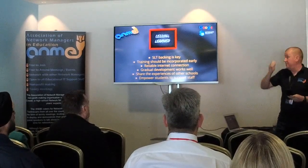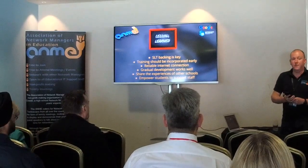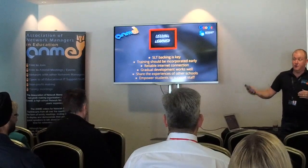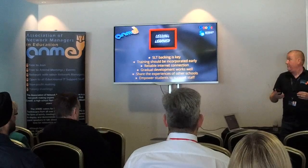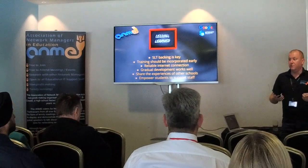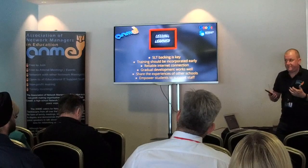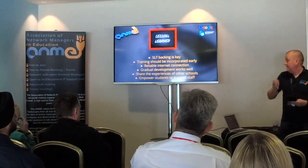If you're out in the sticks and you're getting 1 meg download speeds, you're going to struggle. But if you've got a reliable internet connection, I actually put in a backup internet connection as well when we moved our Exchange server. Touch wood, we've never had to use it, but you are very reliant on the internet. So if you're in an area where you're prone to internet outages, you might need to think about some other solutions to go alongside any changes that you decide to make.